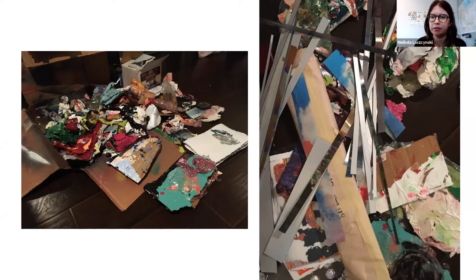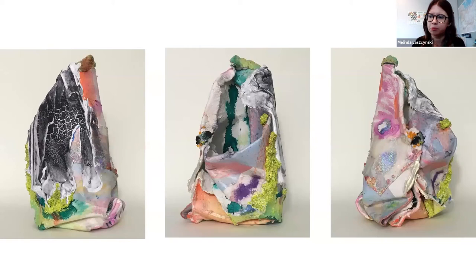So this is a finished sculpture that had gone through a lot of folding, a lot of different processes. This is a watercolor paper with some dyed pulp and paint and vinyl skin on top of it. These are all the different views of this one piece. And it's maybe 10 inches tall.